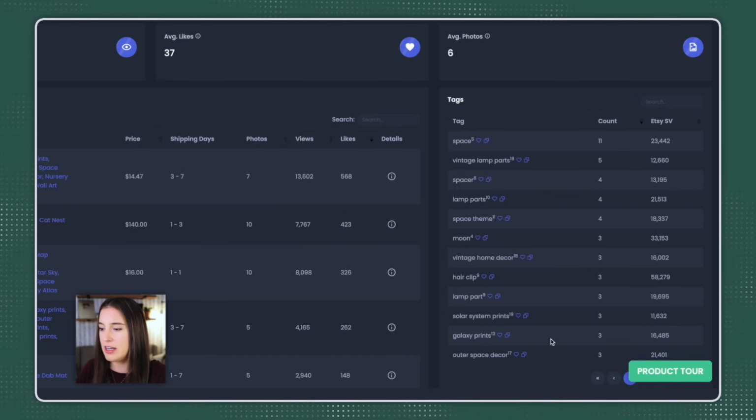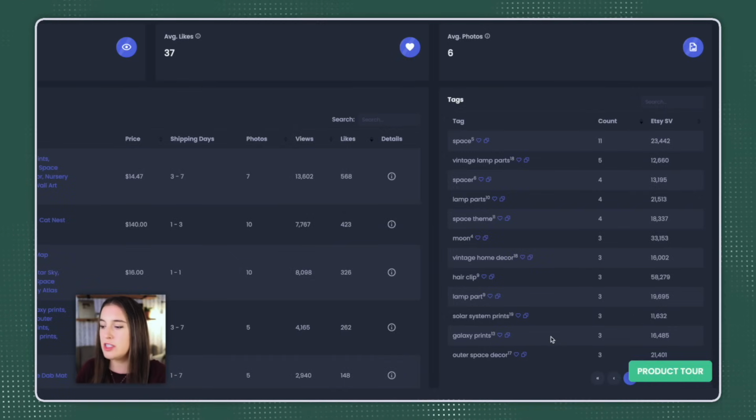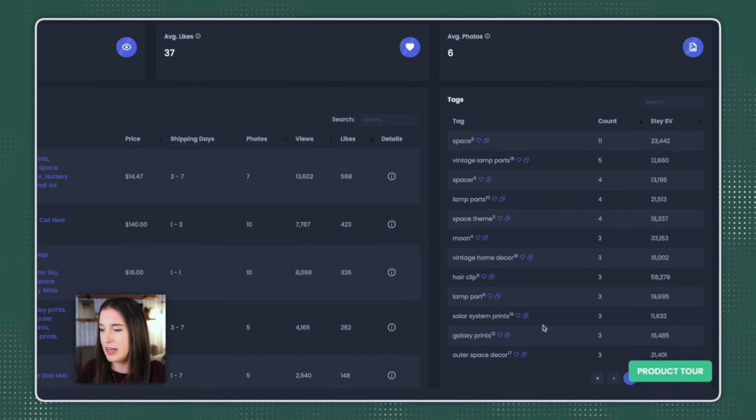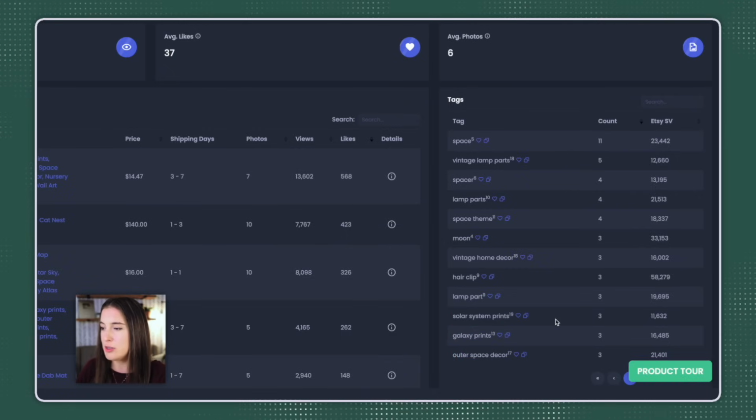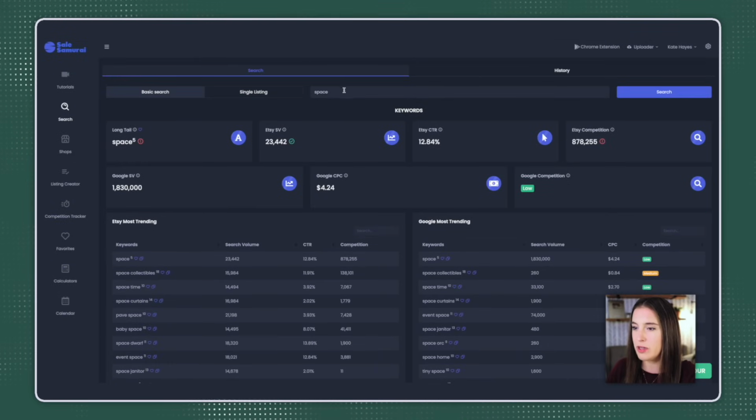So I can start here to get some ideas of other things that I might search that might be a little more specific. So here I can see solar system prints, galaxy prints, outer space decor. So I like the word galaxy. That kind of intrigues me. So I'm going to come back up and search for the word galaxy.